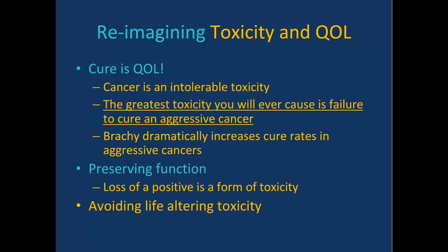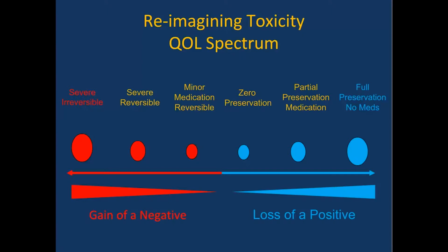I'll go to the next slide to show what I mean. We're all worried about toxicity, severe, irreversible toxicity off to the far end here. That's the bad stuff. That's the life-transforming rectal fistula, stricture, just disaster. There's no other name for it. And so we have that, and then the next level is severe but reversible, then minor medication-reversible.